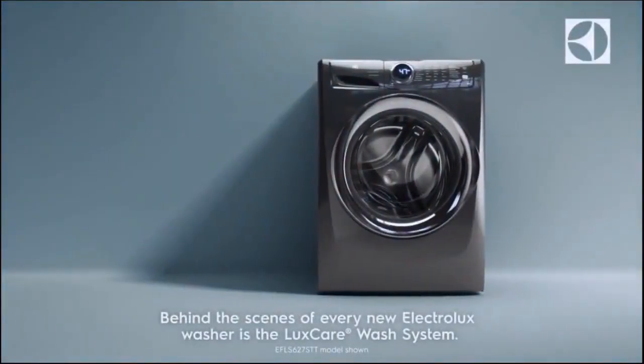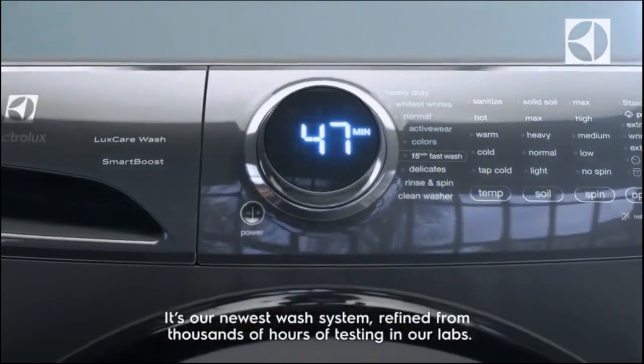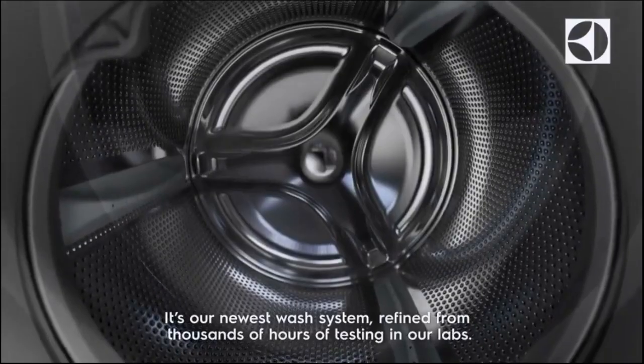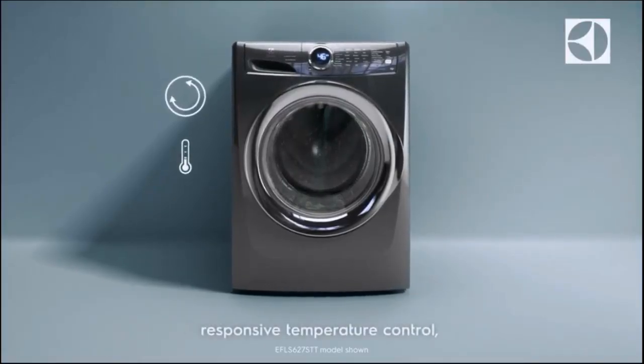Unlike many washers, the PerfectSteam rises from the bottom, gently lifting dirt and stains from fibers. The LuxCare wash system offers a thorough clean with improved wash actions, temperature control, and smart load sensing.